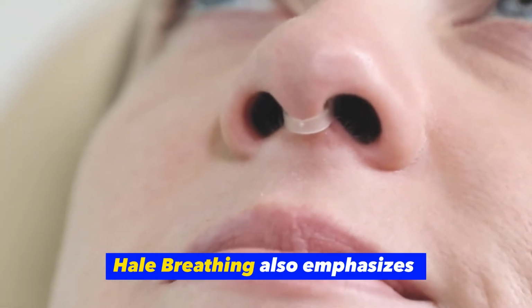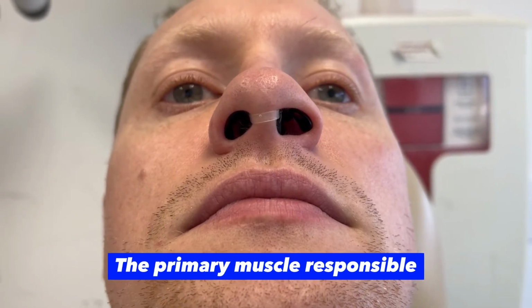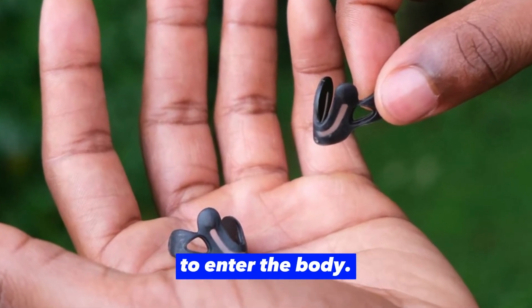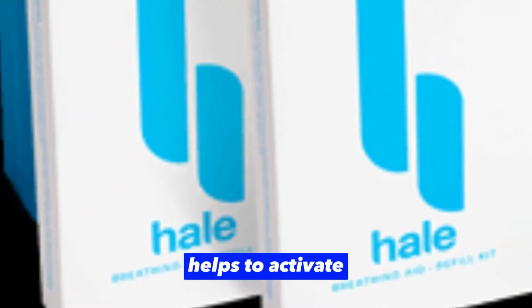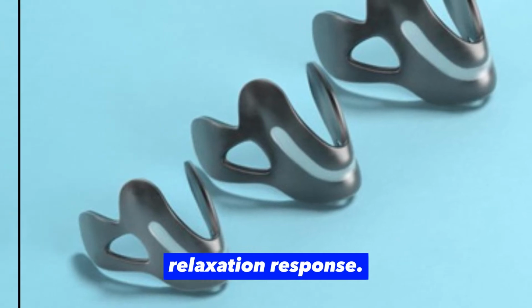Hale breathing also emphasizes diaphragmatic breathing, which is breathing that engages the diaphragm, the primary muscle responsible for breathing. Diaphragmatic breathing helps to expand the lungs more fully, allowing for more oxygen to enter the body. Additionally, diaphragmatic breathing helps to activate the parasympathetic nervous system, which is responsible for the body's relaxation response.